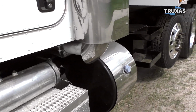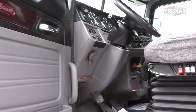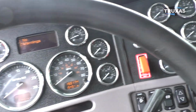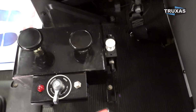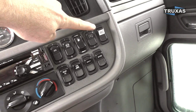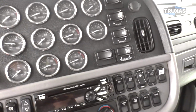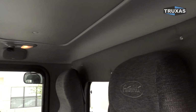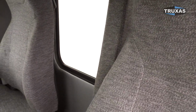This one has the Cummins ISX 15 and 10-speed in it here. This one has a mechanical control package right there between the seats, lift axle switch, bed up indicator light, and additional PTO light here. So when we did the sleeper removal, as you can see, your interior insert right there with the window.